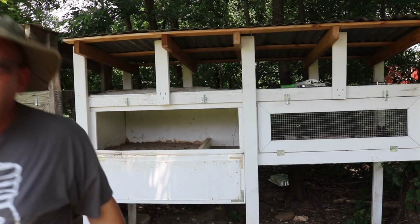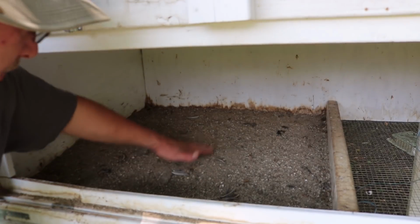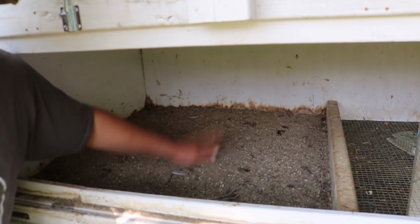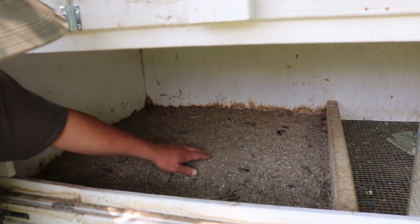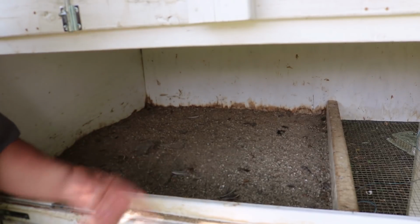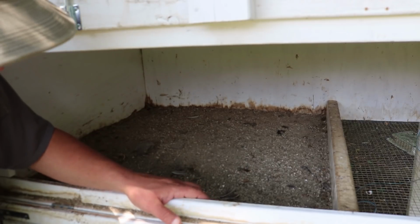All right, let me bring you in close and show you the situation. I don't know how well you can see this, but the concrete, or the sand, I should say, is kind of like concrete. I mean, it's just rock hard. So it's not a good sand bath for them anymore. It smells pretty bad because they're feces and it's been wet and it hasn't really dried out completely.